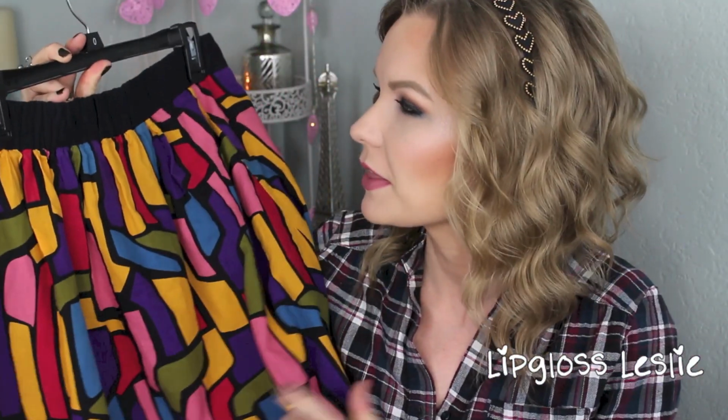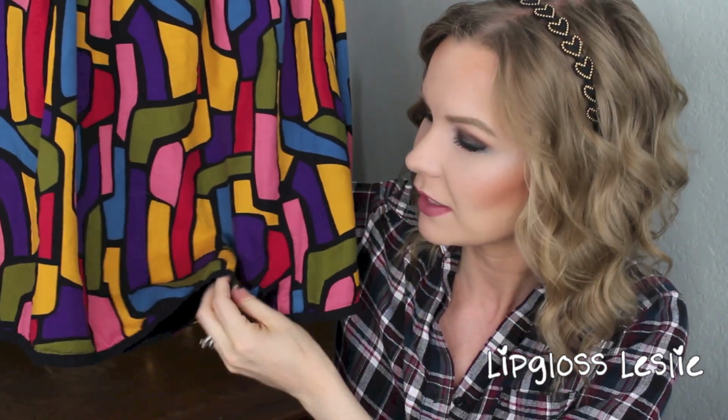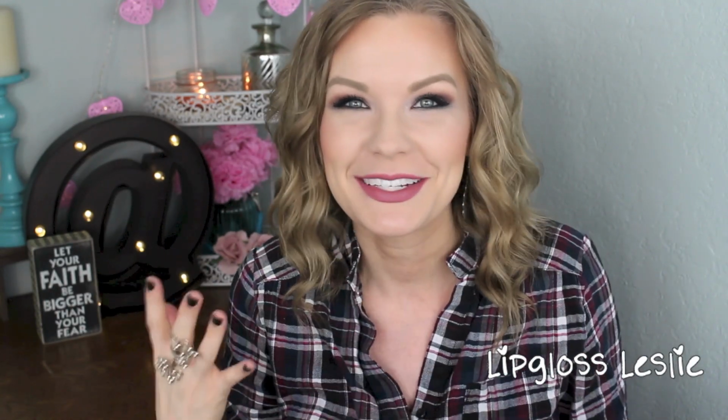I just love this skirt so much. This was, I think, $2.99 at Thrift Town, and it's just so Fresh Prince of Bel-Air, and it's got the little black trim at the bottom, and it's comfortable, it's cute, it's unique. I love stuff like this because you're not going to find this at Target, probably. It would really be a rare thing to see it there, but I just feel like it's so interesting and different and artsy and fun. This is one of my favorite finds, absolutely, of all these things.